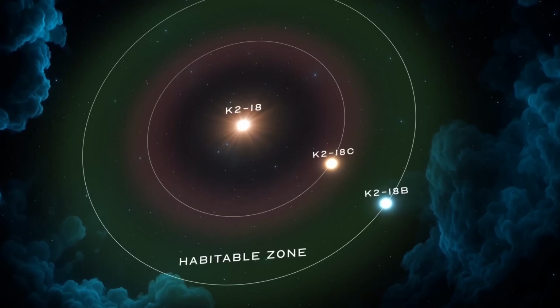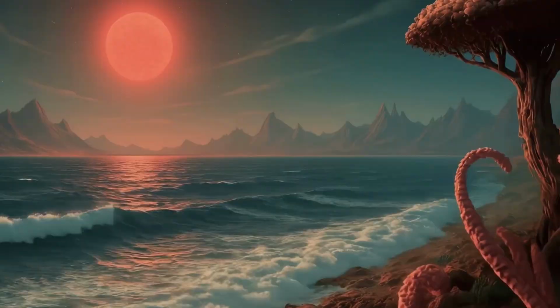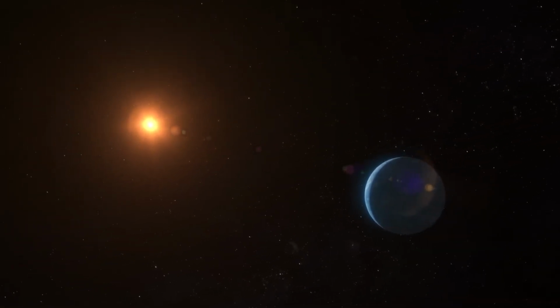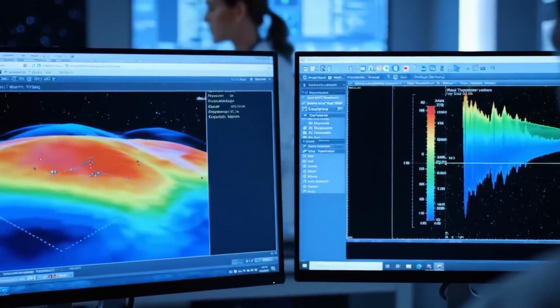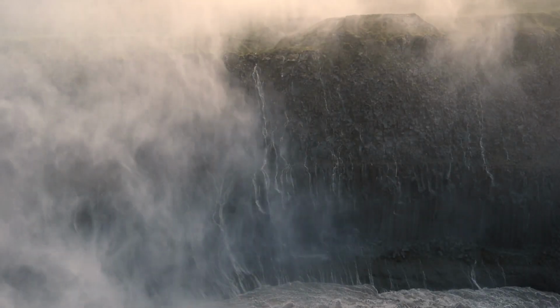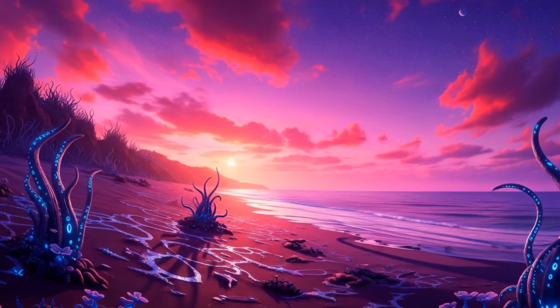It always keeps the same side facing its star, much as our moon always has one side to Earth. One half fused forever in daylight. The other shrouded in cold, eternal darkness. And those flares, they don't just burn, they sterilize. They can strip the upper layers of a planet's atmosphere, breaking apart molecules and frying organic compounds before they ever get the chance to become life.